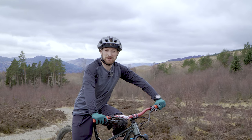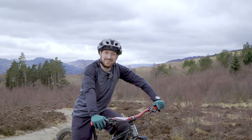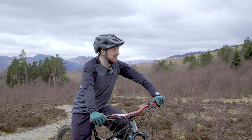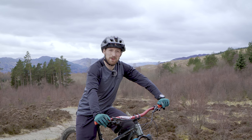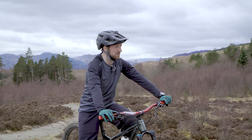Yeah, so we've just finished the climb up to the top of the hill. Great vista. We're gonna take a run down Natural Gold, one of the black runs, and hopefully just see what this one's like. It's meant to be a bit more rocky and a bit more challenging compared to the other trails here. So let's go.